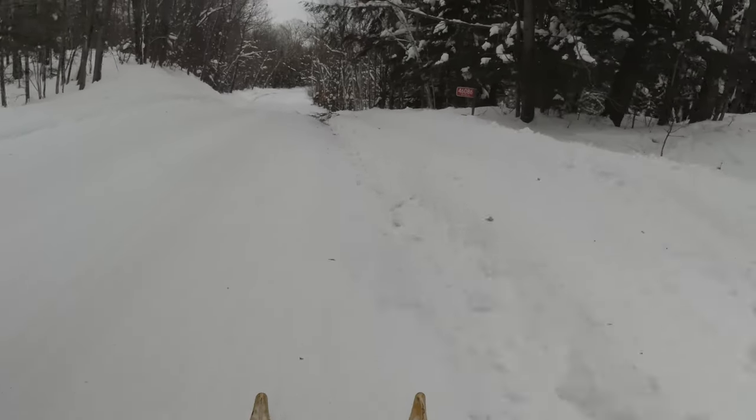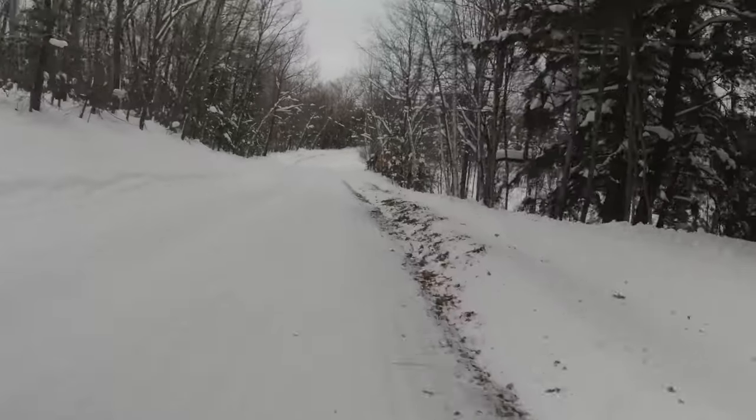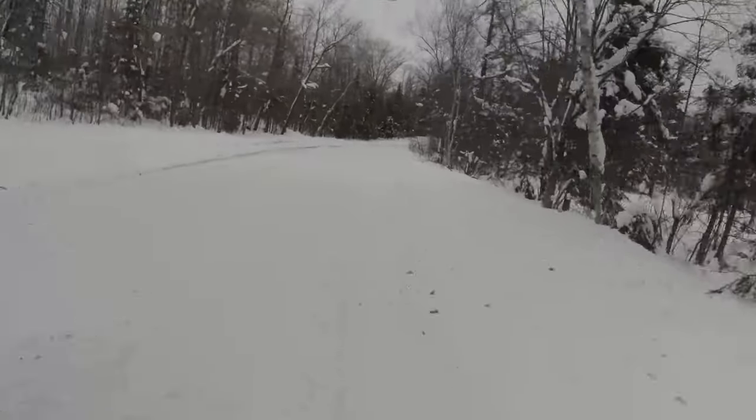I think I need to get some new gloves pretty soon because it's 14 degrees, but my fingers feel it through these gloves, so I have to move my fingers around quite a bit in them.